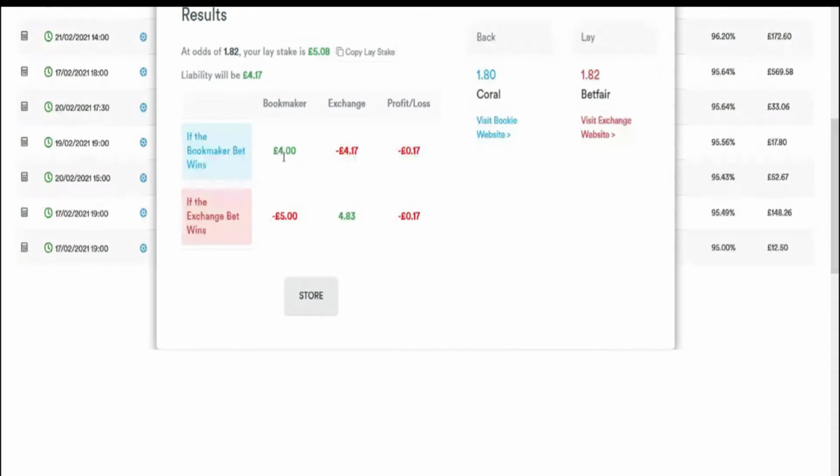But remember, this is a qualifying bet. You're doing this to get £20 in free bets. So 17 pence really isn't a lot to lose.